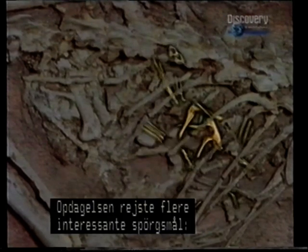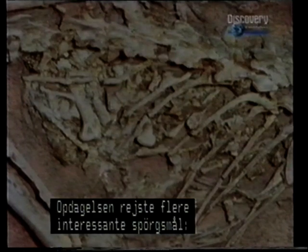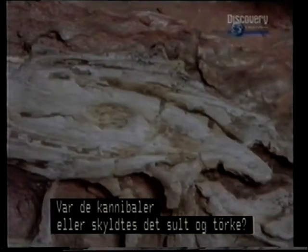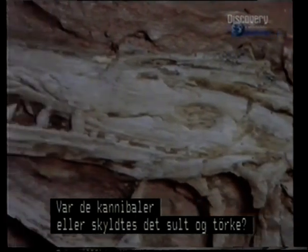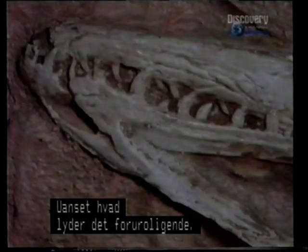The revelation that Coelophysis devoured its kin raised some provocative questions. Was it a cannibal? Or was it crazed by starvation and drought? Either way, the evidence is chilling.